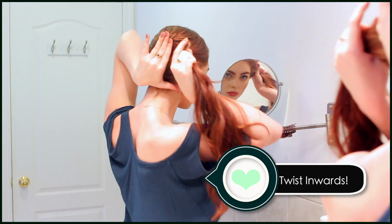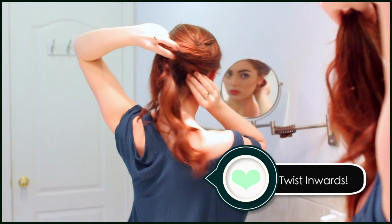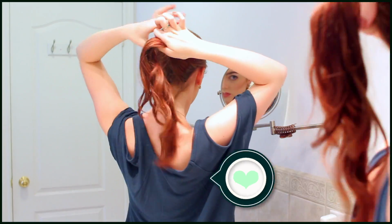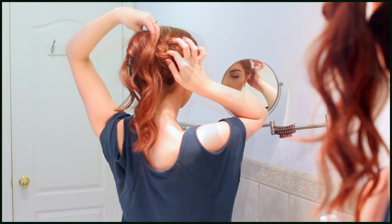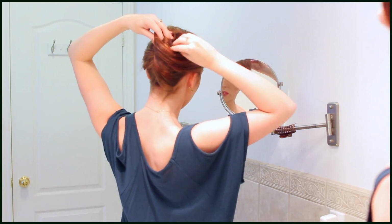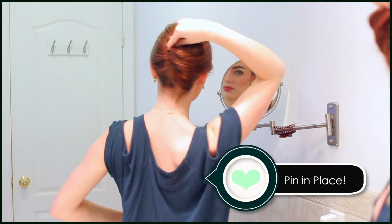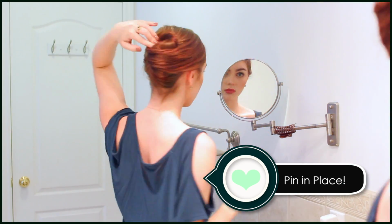Next, a super easy twist. Hold the remaining hair in your hand and twist inward slightly. While still holding the shape, twist the ends into a bun and tuck the ends into the base of the twist. Start pinning in place this low-key, easy twist.